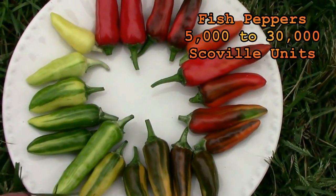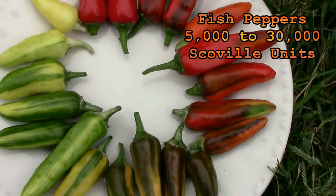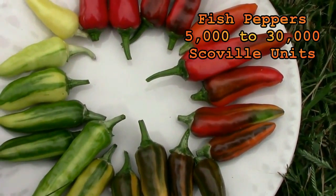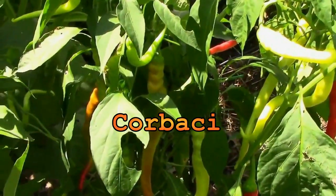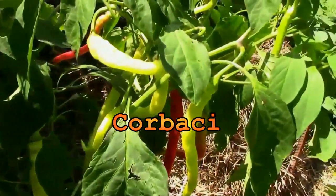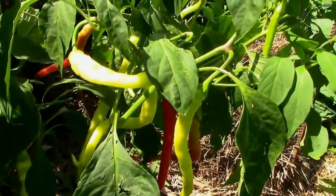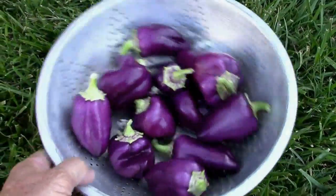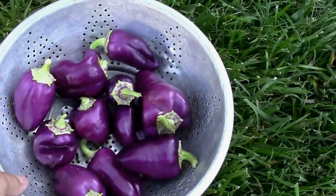Another pepper that I grew last year that I'm going to grow again is the fish pepper. It's just a kind of a cool pepper to look at with a variegated foliage. Another repeat from last year is Corbaci. Once they turn red, they're some of the best tasting sweet peppers I've ever tasted. Odas peppers have become a favorite of ours, and we'll be growing those again this year also.